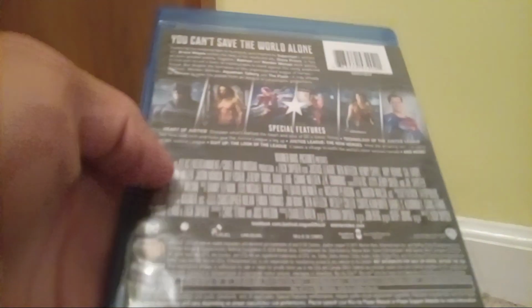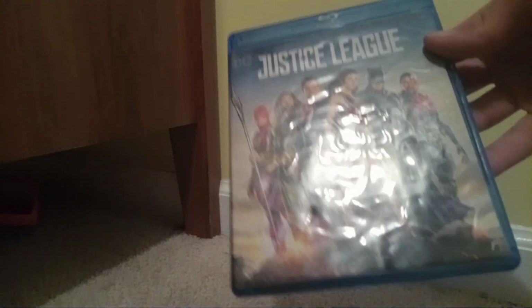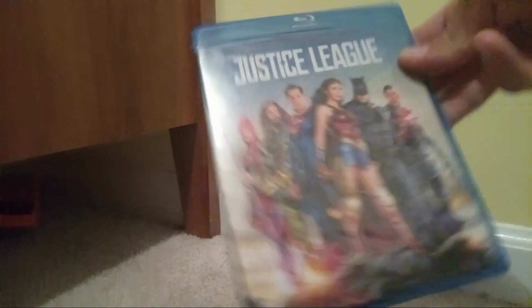Alright, next here is Justice League. This was pretty entertaining, actually, but I liked the Snyder Cut better. So yeah, I'll talk about that when we get there, but here's the Blu-ray and the DVD. So Justice League, pretty good movie. It's enjoyable. But the Snyder Cut is much better. But it's a little better than Batman vs. Superman. Batman vs. Superman wasn't bad though. That was pretty good.